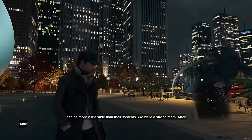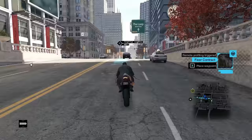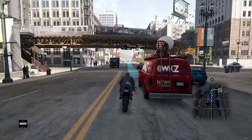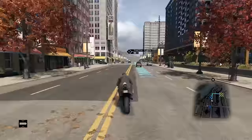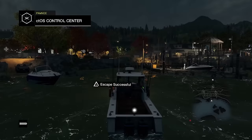But still, it works. The various districts feel distinct and different from each other, from the high-rise residential buildings and tourist attractions in the Loop, to the bustling streets and fancy restaurants of the Mad Mile, all the bridges crossing over the Chicago River, how the city lights up at night, and how the entire game looks when it's raining. Which leads me to my favorite area, the small town of Pawnee.